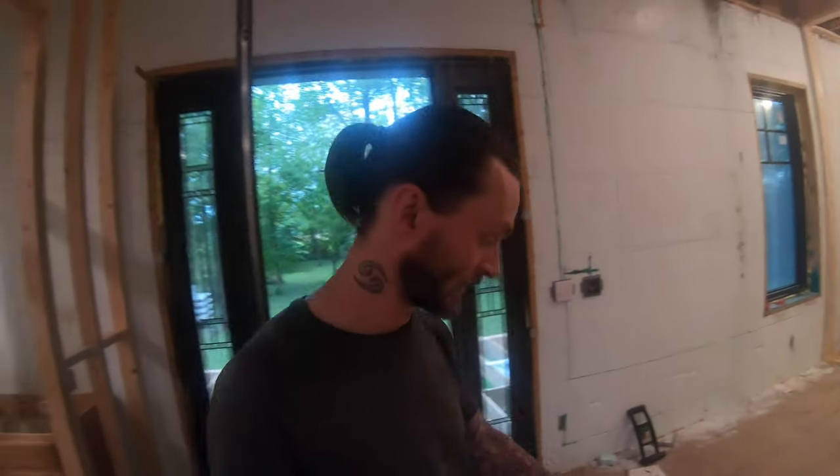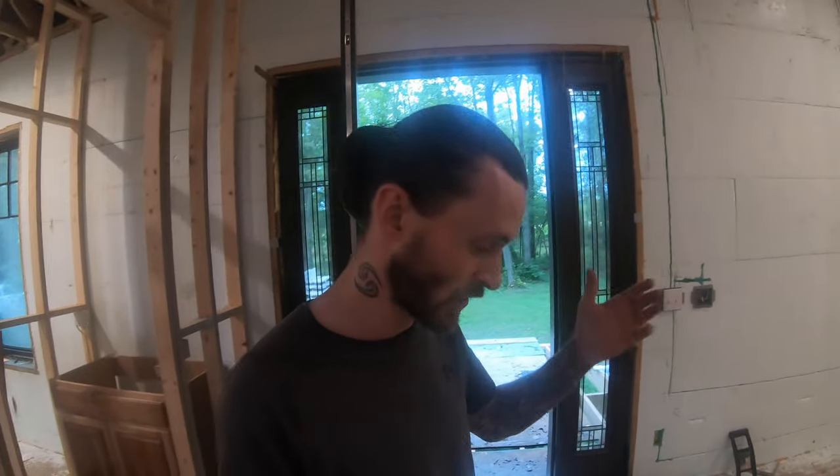Anyway, they do make a thin set for large piece tiles. Apparently this stuff can even crack and break. My sister's house, the people who did it probably used the wrong stuff, along with an uneven floor where they had an addition added on. So it was a whole bunch of contributing factors. We don't want that to happen here.